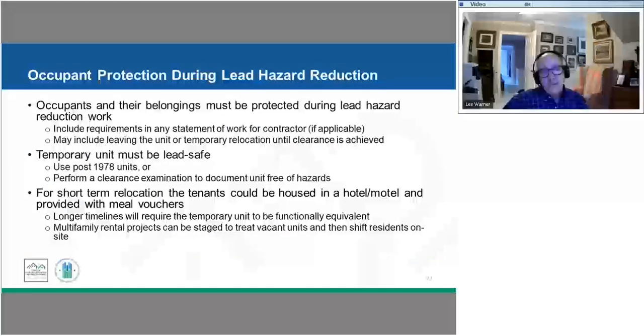But in other cases, we'll need to plan and be able to move those possessions out of the unit since we don't have a way to be able to protect them. The same would be true for tenants. Tenants may be required to vacate that unit for the day while we're completing that work and then getting our clearance completed to determine that that area is now free of hazards.